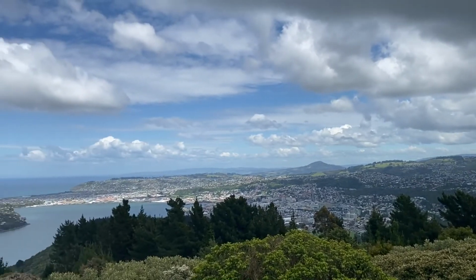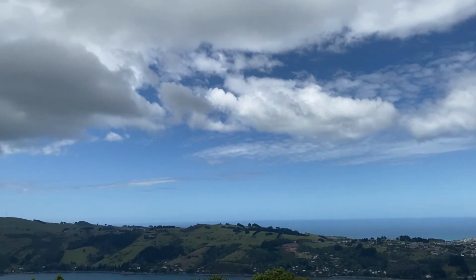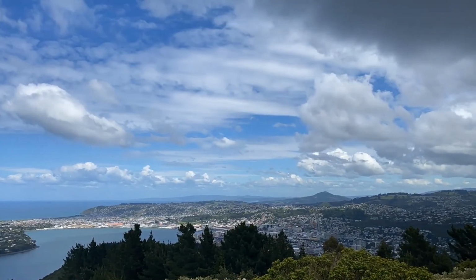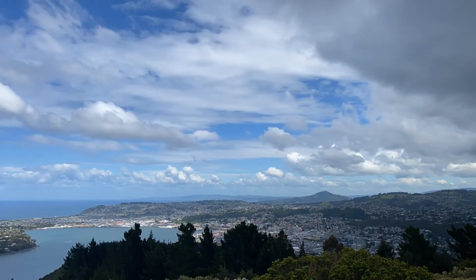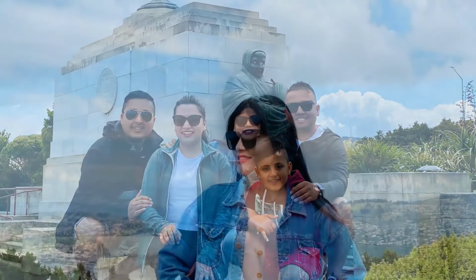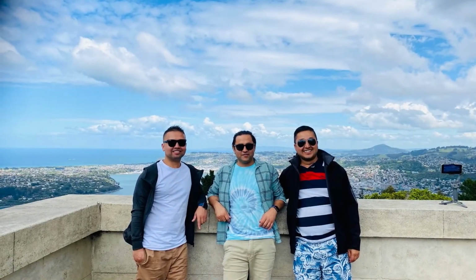The Signal Hill Lookout is just a short drive from the city centre and offered us a stunning view of the entire Dunedin city. The lookout is a central plateau and is also home to a monument of 2 bronze statues dedicated to the New Zealand Centennial. This popular spot is also used by mountain bikers to start here and ride down through the trails.